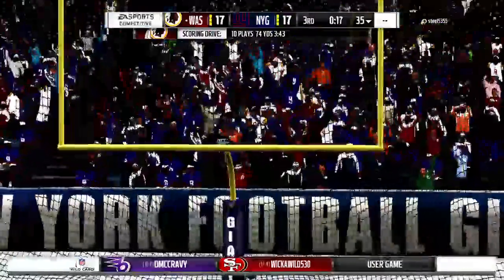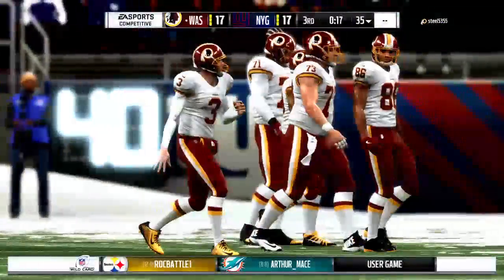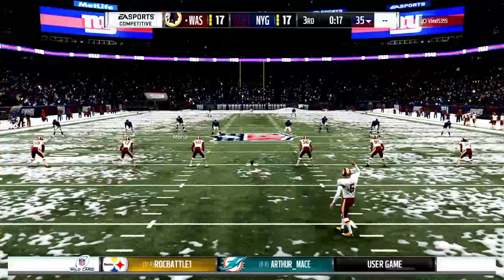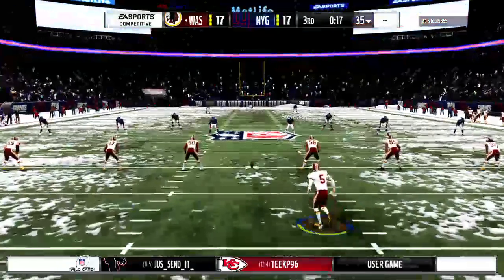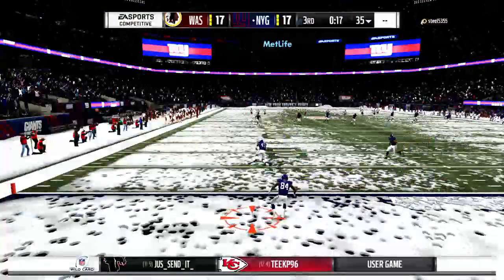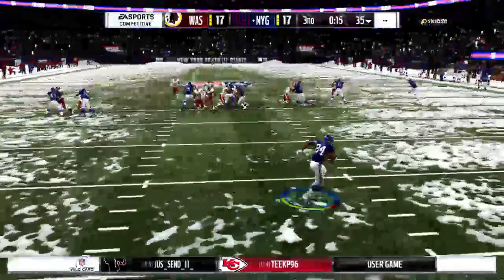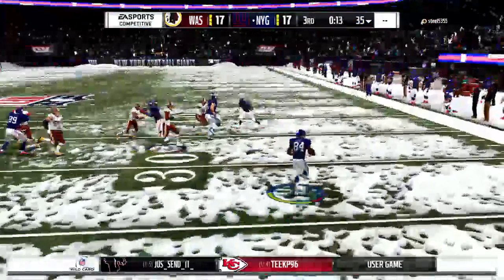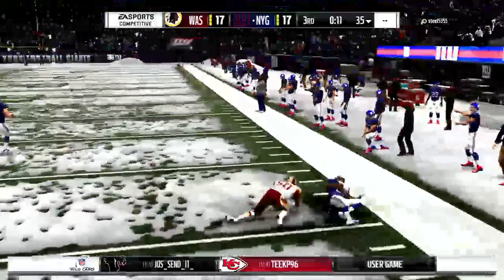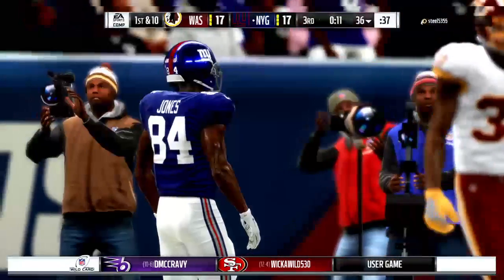A little surprising they wouldn't go for 2, but this is up and good. And that will level the playing field at 17 all. So a tie ball game here as the kick's away. This fielded a few yards into the end zone. And a good return. He's across the 35-yard line, right around the 36. New York set to take the field.